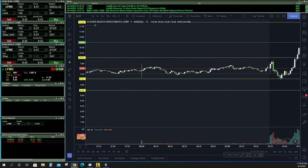So to try to avoid a possible false break, you can actually wait for the breakout, wait for the pullback, and only if this holds as support, that's when you buy. Right? But the drawback to this is if the stock is strong enough, it may never pull back, so then you may miss your entry. And that's kind of what happened on here for me today.